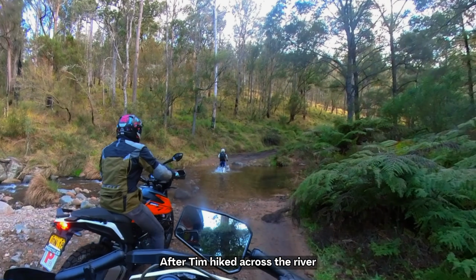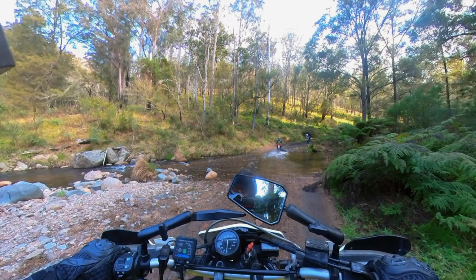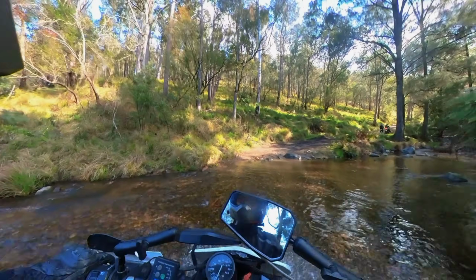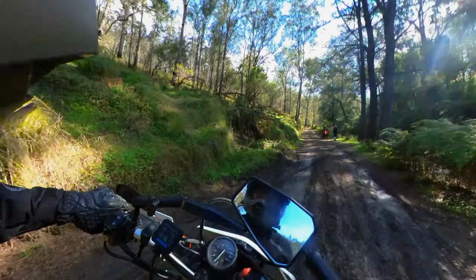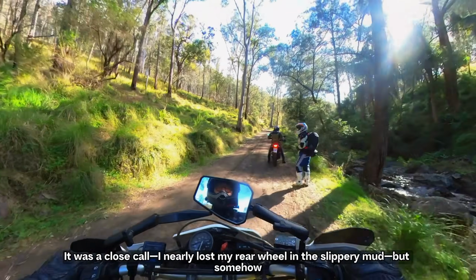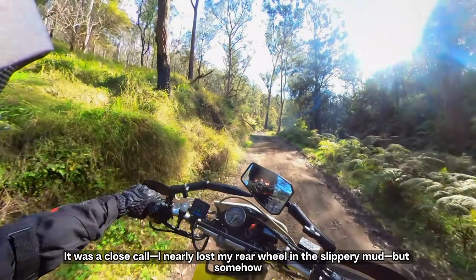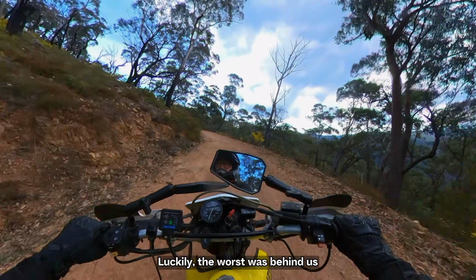After the team hiked across the river, I set off, praying I wouldn't hit anything. It was a close call. I nearly lost my rear wheel in the slippery mud, but somehow I made it through. Luckily, the worst was behind us.